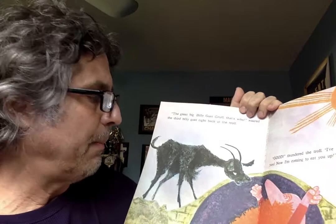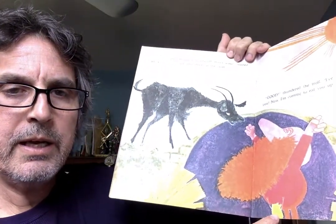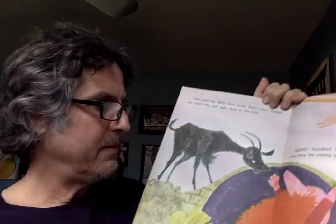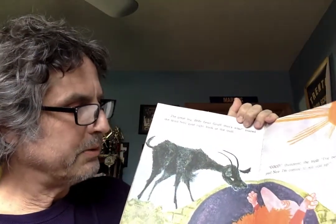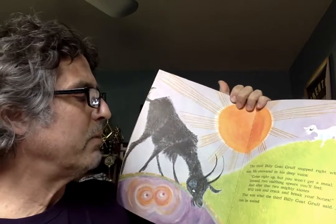"Well, good," thundered the troll. "I've been waiting for you. I'm coming to eat you up." There's our friend, the little frog. Again, he's sort of imitating the troll with his arms raised in the air. So it looks like the troll is finally gonna get to eat, doesn't it? Let's see what happens. The third billy goat Gruff stopped right where he was.